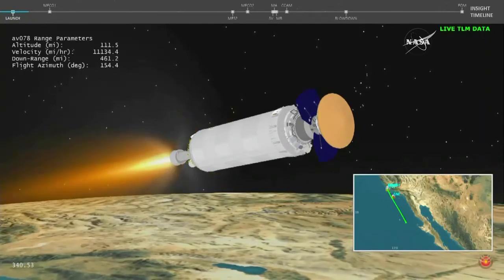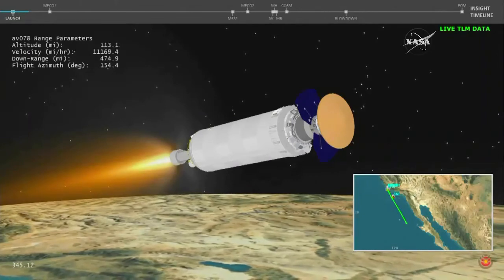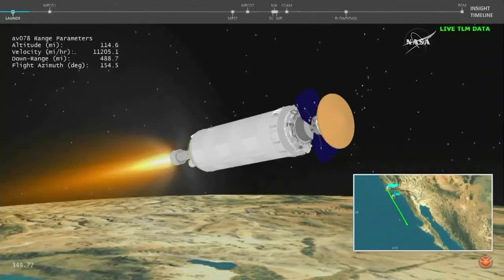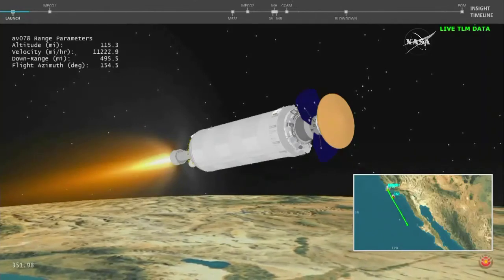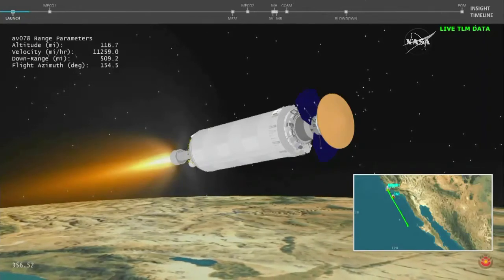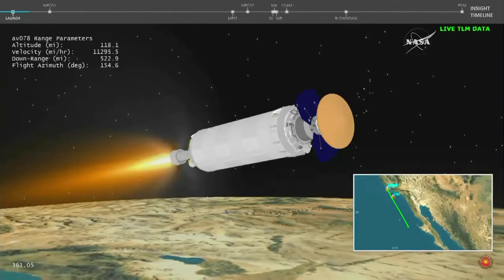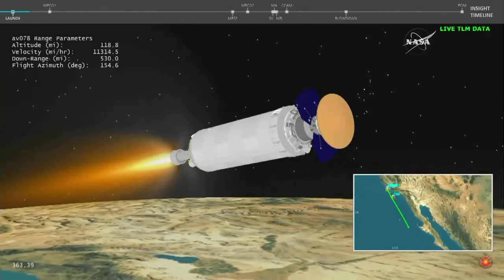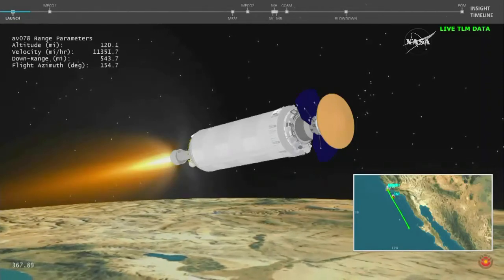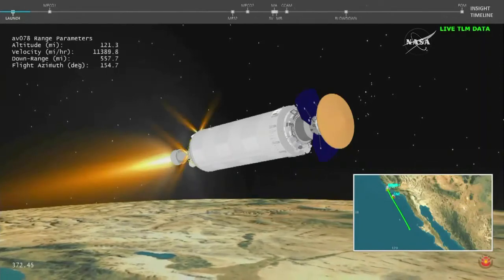And a quick look at the booster stage performance shows a very nominal booster. For those of you that are just joining us, we had an on-time liftoff of the Atlas V rocket carrying NASA's InSight spacecraft, as well as two small CubeSats called MarCO. This burn is scheduled for 8 minutes and 56 seconds in length.